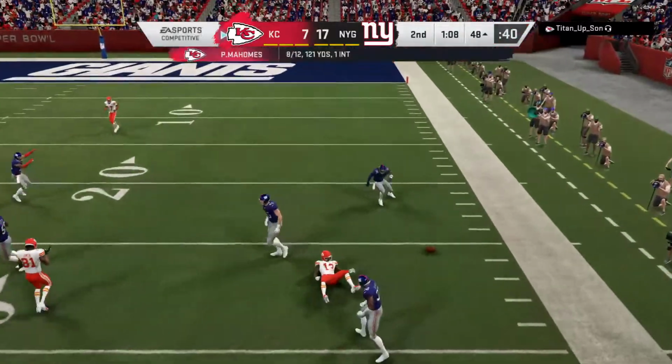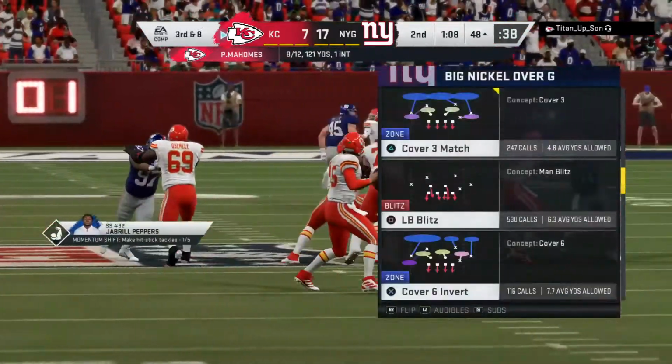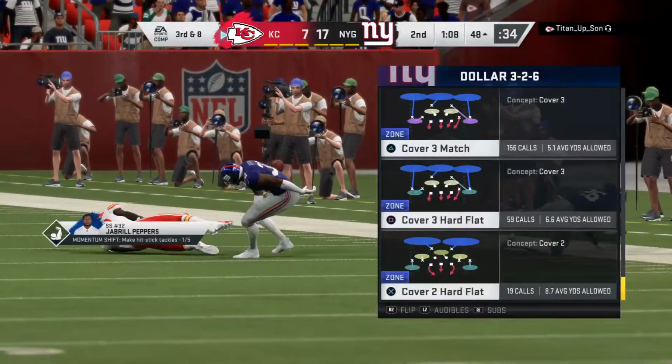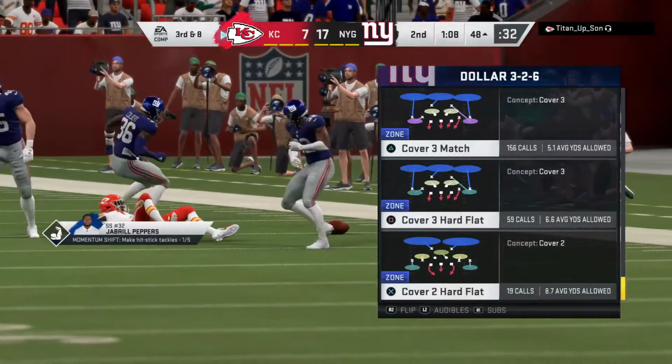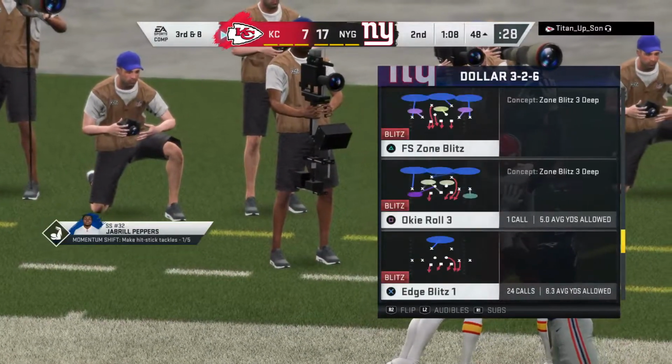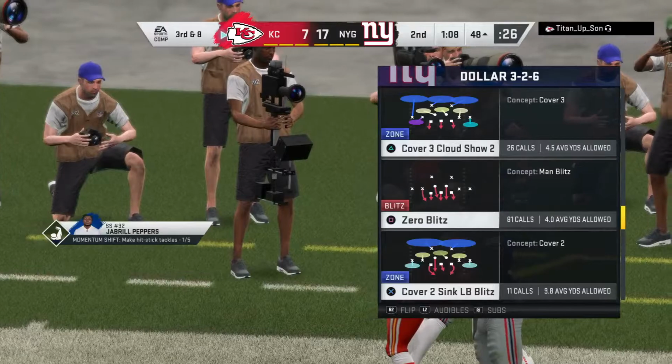And this one incomplete. Too much contact to hold on to that one, and it's 3rd down. Well, he'd been targeted quite a bit on this drive, and finally I think the guys on the defensive side said no more. They slapped the double coverage on him, made it very tough for him to get the ball.